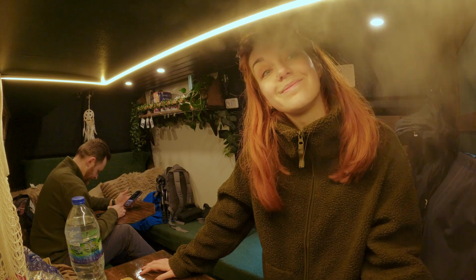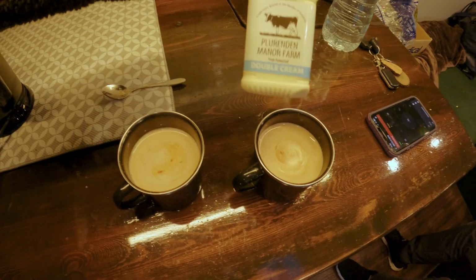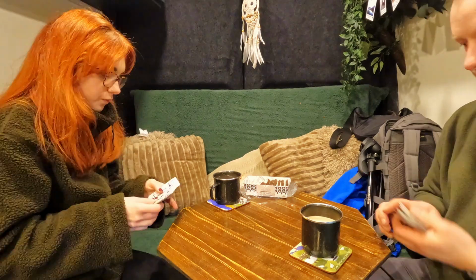And there we have it. A double cream from Plurenden Manor Farm. Cup of coffee.